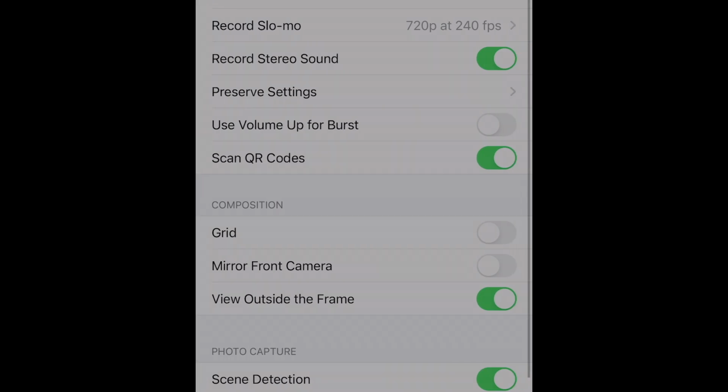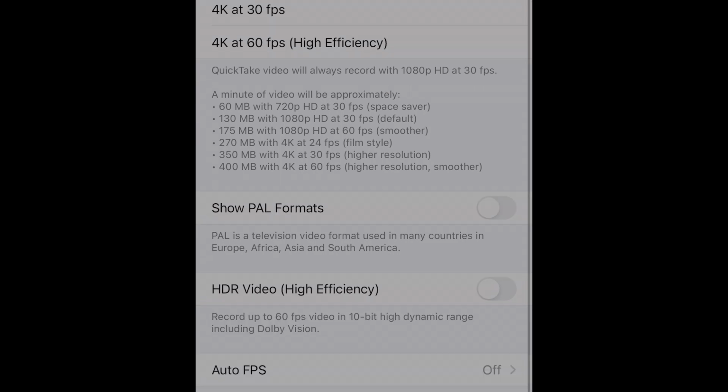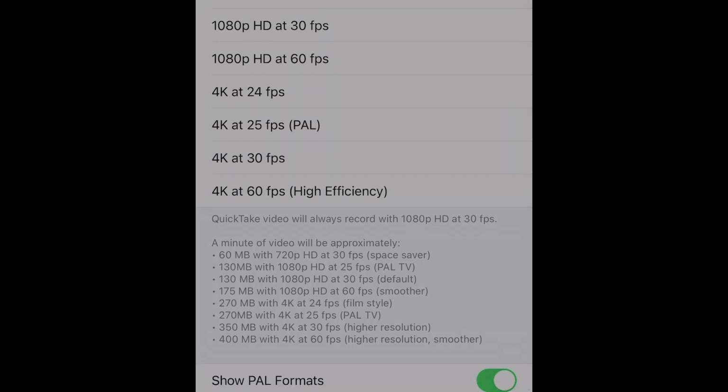25 frames per second is considered to be a PAL TV setting. PAL TV is used in Europe, Africa, Asia, and South America. In camera settings for video, you can switch this on, and then you will have the option to shoot in 25 frames per second using the native app.